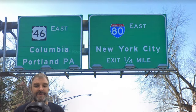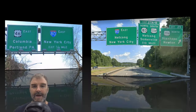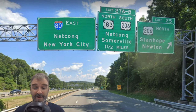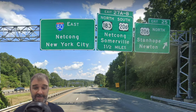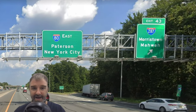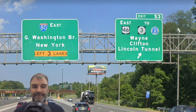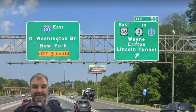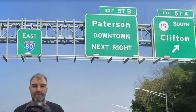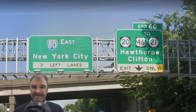And here in New Jersey, we do get 80 East New York City signed at interchanges, so that's cool. And on the pull-through, we get 80 East Netcong, New York City. I don't know what Netcong is, but it's cool that it's there as long as we have New York City there too. At 287, we get Paterson, New York City. All right, and now we're doing George Washington Bridge, New York here to differentiate from this East 46 that'll take us to the Lincoln Tunnel. Here in Paterson, we get just 80 East, no pull-through city. But before long, we get East New York City once again, so that's awesome.